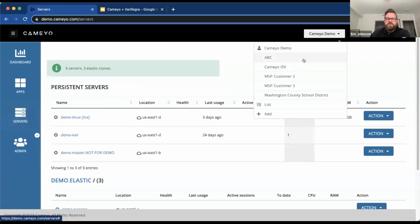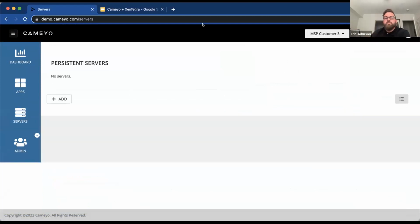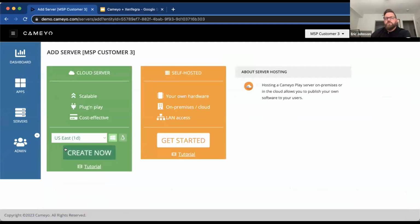I'm going to show you an environment that's not set up, just to give you a feel for what you're going to be looking at in your own labs. And there will be a lab document that I send out here in just a minute for all of you. But to get started, like I said, incredibly easy. We're going to click add, and it's going to ask us to add our first server in.